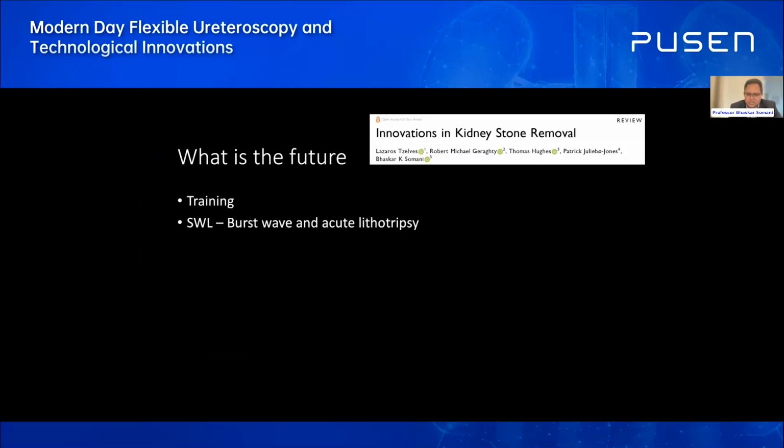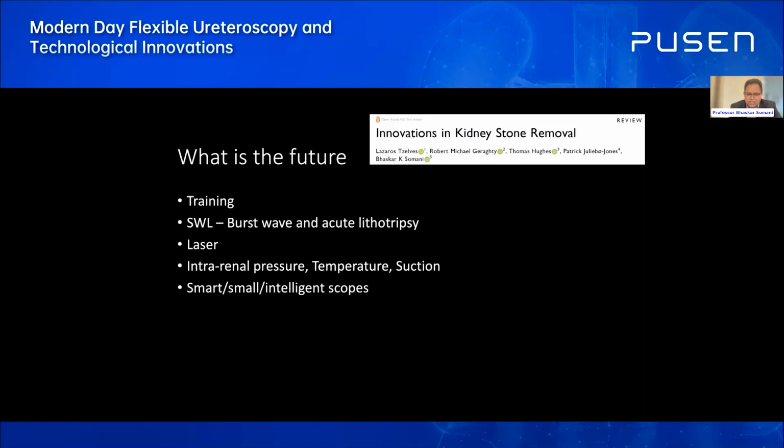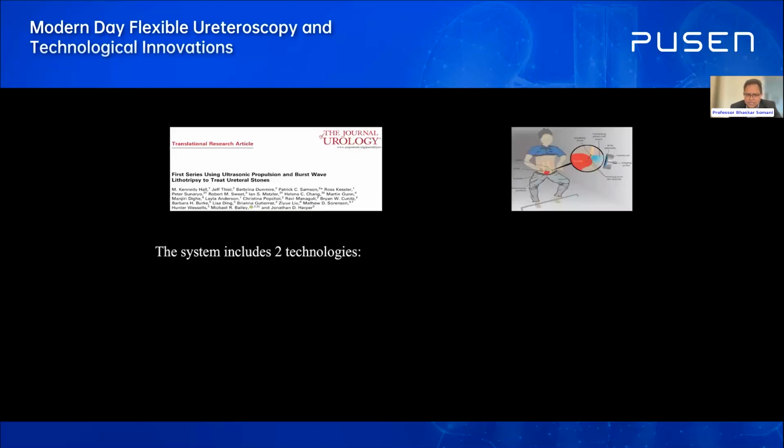Training is better. Shockwave lithotripsy with burst wave and acute lithotripsy is there. Laser, we have heard from Sylvia, beautiful talk. Pressure, temperature, suction. Vineet and Dr. Wang has just mentioned about all of these aspects. Intelligent and smart small scopes. AI algorithms perhaps is going to modify the predictive values. Virtual clinics and follow-up of patients. Stone volume measurement will come in rather than single parameter of stone size, perhaps using less radiation.